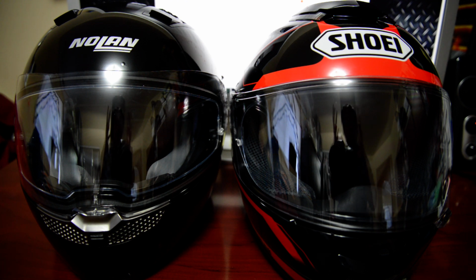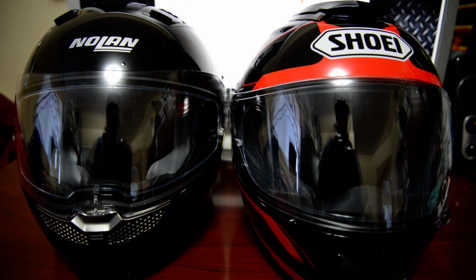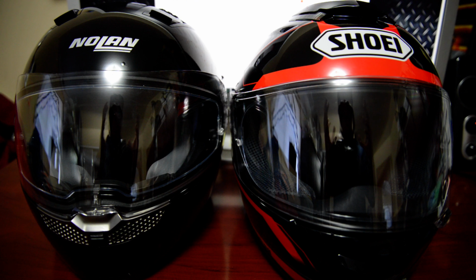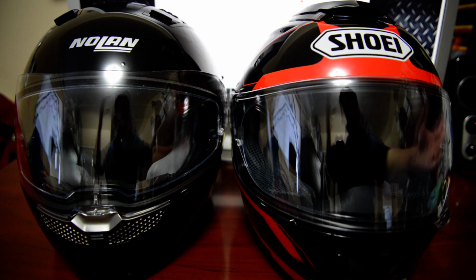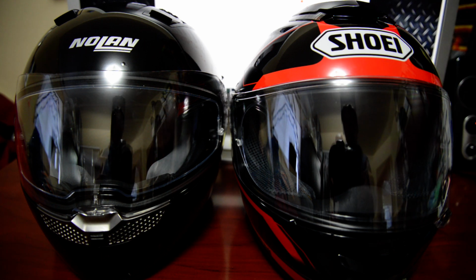Everything is tightly sealed in a way that you don't hear a lot of road noise or just outside noise compared to this helmet. Okay? So then the ventilation works a lot better. The channels that work the air into here and go all the way back to the back of your head to keep that air cool back there, that works a lot better than a Nolan. I feel it. It's not something I'm making up. It's not something they advertise.